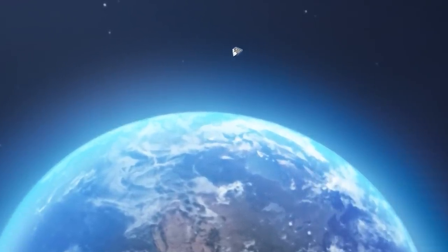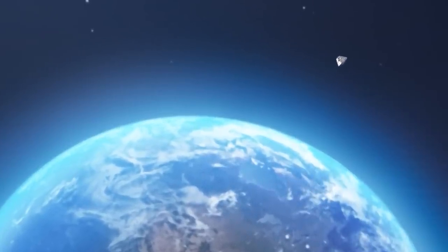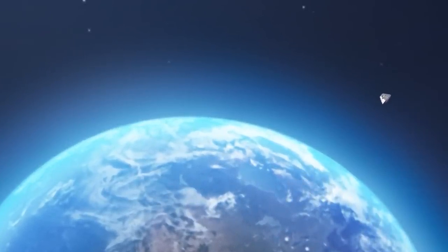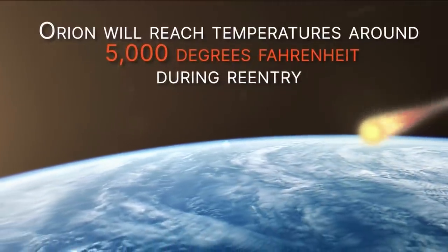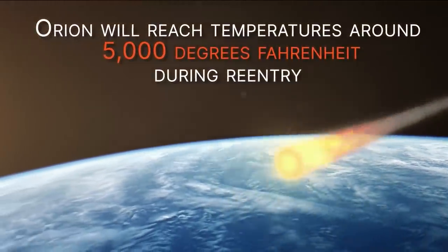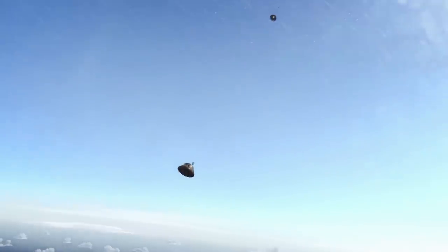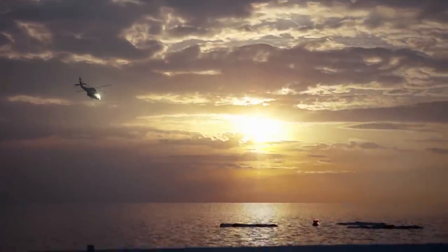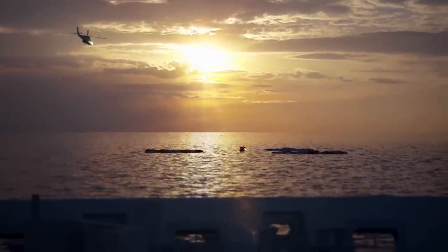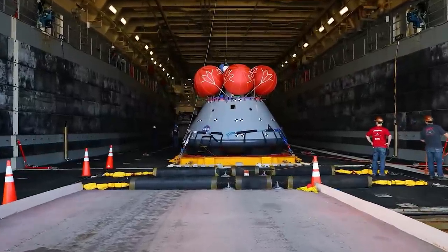The capsule first uses the upper part of Earth's atmosphere to reduce speed and generate lift, so it skips back out into space. After the skip, Orion will make a final re-entry, experiencing temperatures around 5,000 degrees Fahrenheit and decreasing speed significantly. A system of 11 parachutes will slow the capsule down even more before it splashes down off the coast of California. There, teams from the US Navy and NASA will inspect the capsule for hazards before it is lifted onto the recovery ship for the journey back to land.